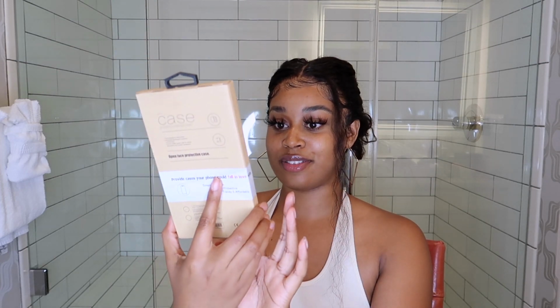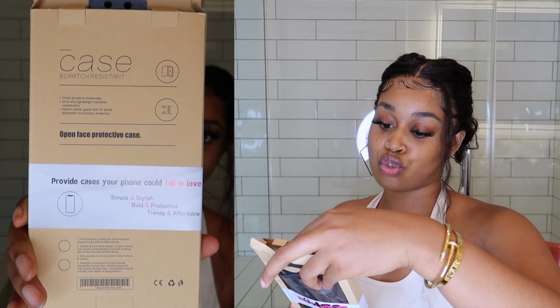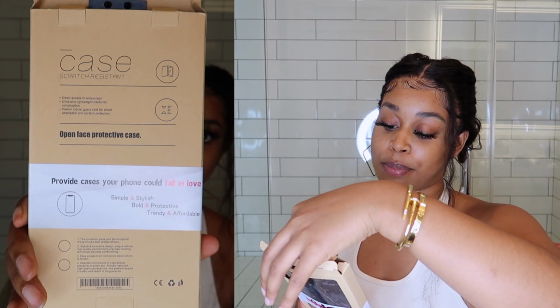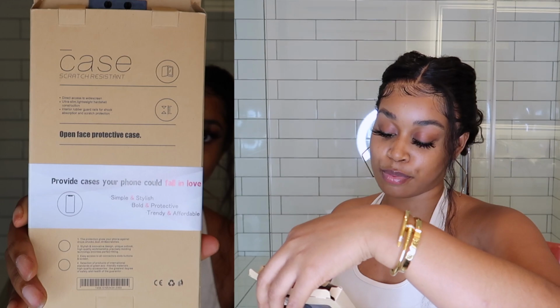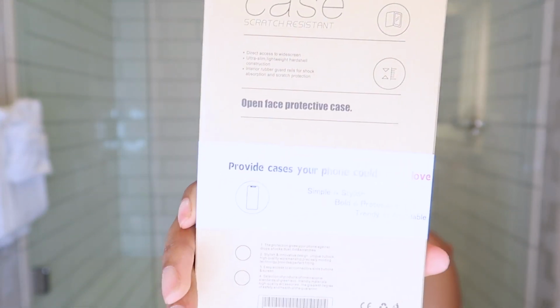This is the first case here. It is like a marble, I wanna say. It's a black marble case and it's so, so pretty. So we're gonna open it. I love that each of them are packed individually. So that's good. On the back of all the cases, it says that they are scratch resistant, direct access to wide screen, ultra-slim lightweight hard shell, interior rubber guard rails for shock absorption and scratch protection, open face protective case. So that's amazing. That's very, very good. Here's all that right here that I was just saying.